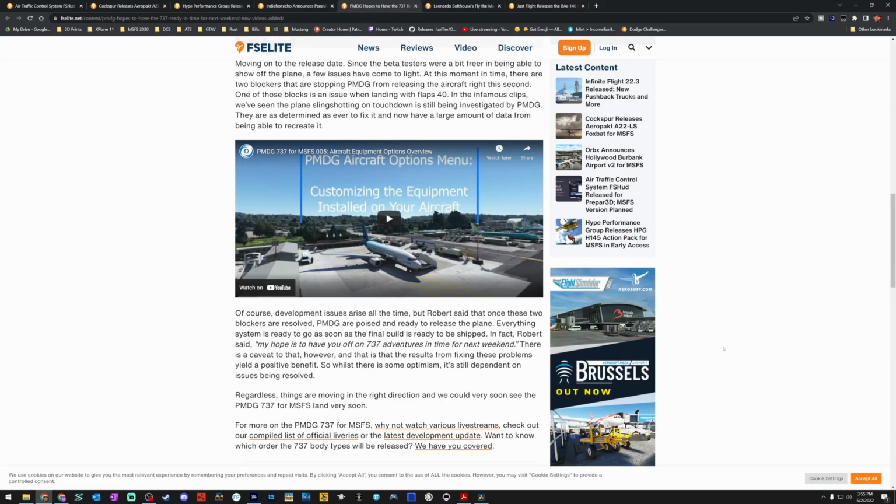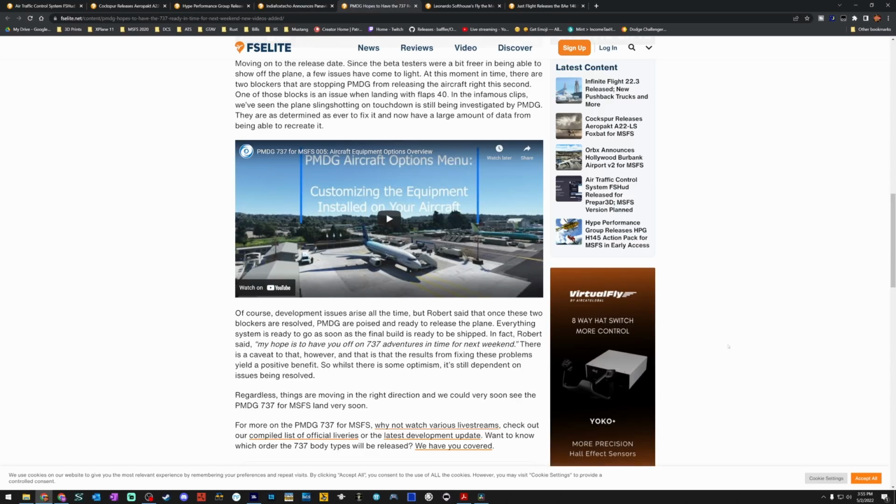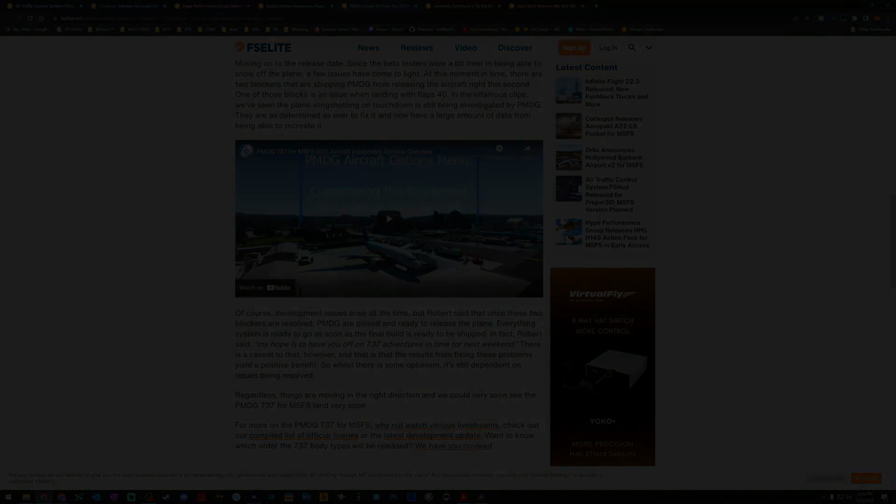But definitely I'm crossing my fingers, hoping that we get our hands on the 737 this weekend. Hell or high water, I will definitely be flying this aircraft. I don't care if I have to stand out on the street with a sign. We will be flying the 737 this weekend. I am super excited for this aircraft, and it is finally almost here. So cross your fingers, guys.